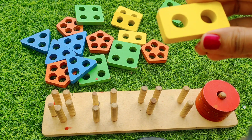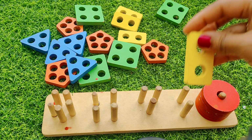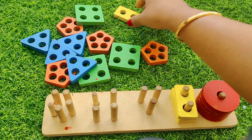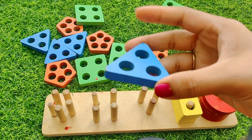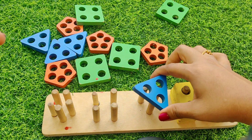And this is a rectangle. Rectangle has four sides. Yes, this is yellow color. 1, 2, 3, 4. Children are very fast. They learn very quickly. Yes, this is a triangle. This is in blue color and it has three sides.